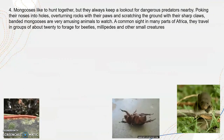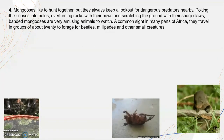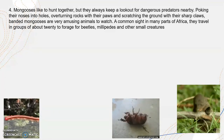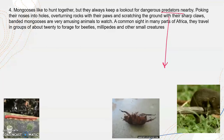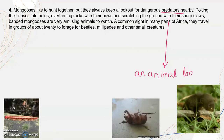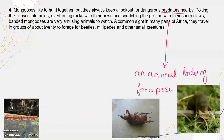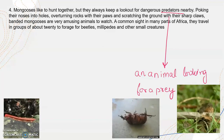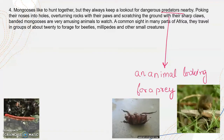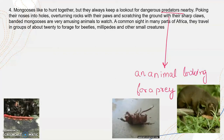Mongooses like to hunt together, but they always keep a lookout for dangerous predators nearby. A predator is an animal who comes to attack, right? An animal that's looking for prey. They go poking their noses into holes, overturning rocks with their paws, and scratching the ground with their sharp claws.